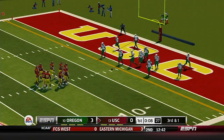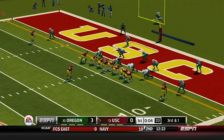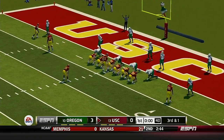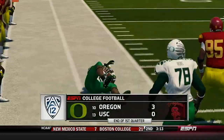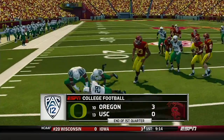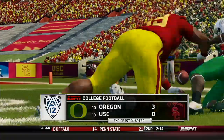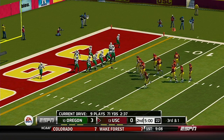This is the 10th play of this drive. Offenses trying to find their rhythm in that first quarter. Low scoring and close right now. The Ducks lead 3-0. And we're back for more action here in quarter number two.